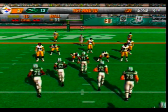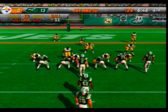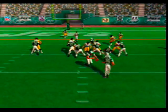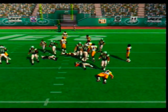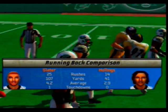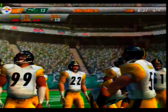This is the 12th play of this drive. They're down inside the 10. The backs are lined up in an I. Tucks it away. Salah comes up to make the play at the 10. So let's take a look at how this back compares to the opposition.